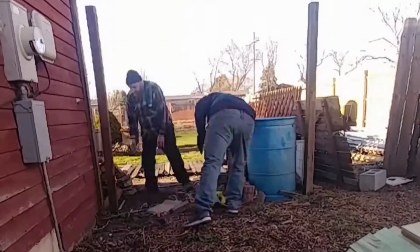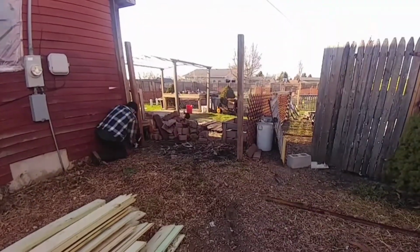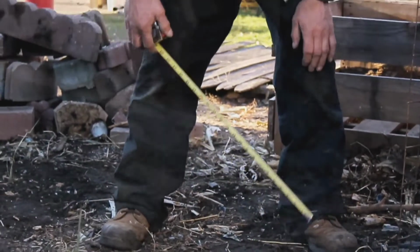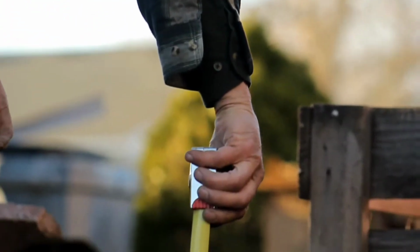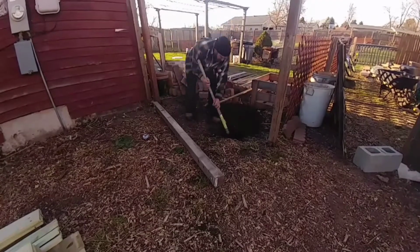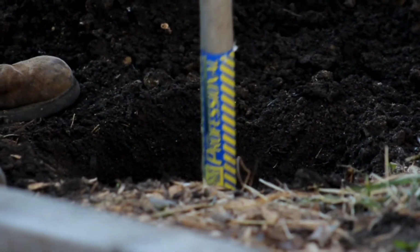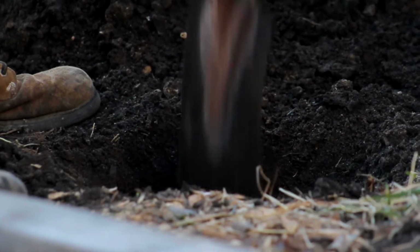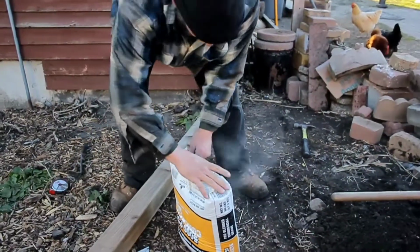Now that I'm in the middle of tearing this fence down, it'd be the perfect time for me to make the gates a little bit bigger. So now I need to dig a hole to move this fence post. With all the high winds that blow through here, I'm going to put a little concrete in there to make it stronger.